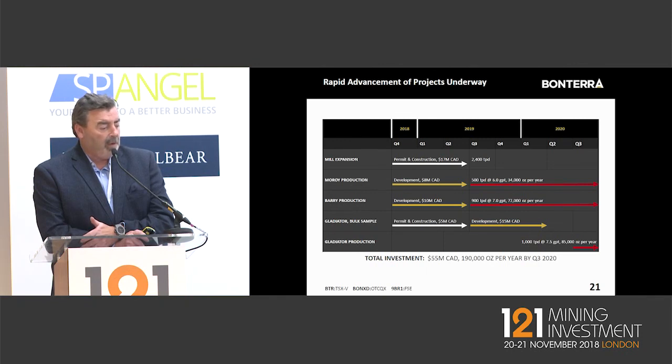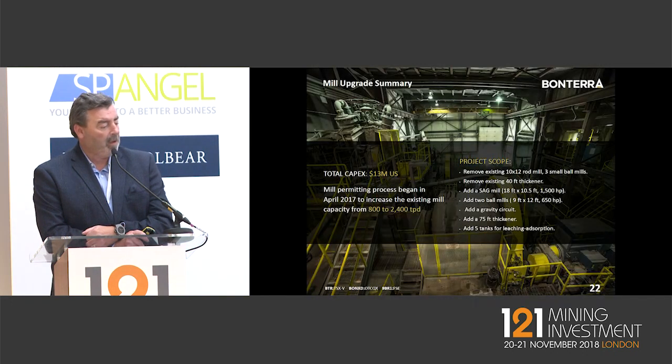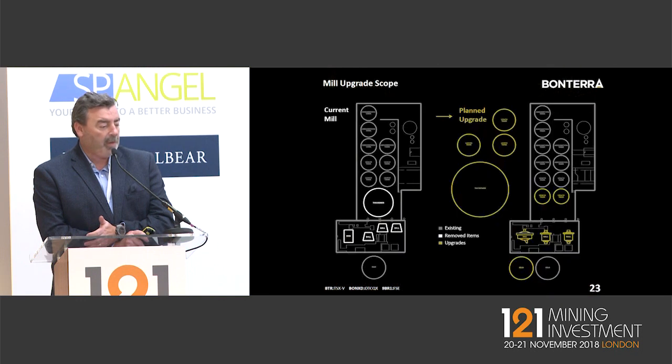Timeline, basically, we're already in the permitting stage, almost completed, for the expansion of the mill. So that's going from 1,200 tons a day to 2,400. You've got the timelines from Moroy, Barrie, and Gladiator. Gladiator is the last in terms of production because it's the newest deposit. Basically, you're looking at the three of them combined to be a 200,000 ounce a year high-grade producer within 2 years. The mill upgrade summary and the flow sheet of what it is now and what it'll look like later.